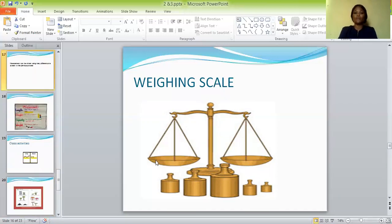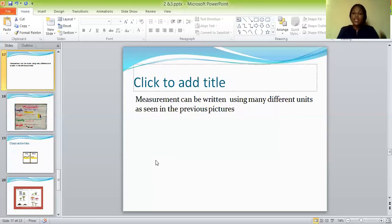Let's continue. Measurements can be written using many different units, as seen in the previous pictures. All those pictures I've shown you earlier, your measuring scale, your tape rule, your ruler, and so on and so forth. They can be written using many different units, as seen in the previous pictures. Let's continue.